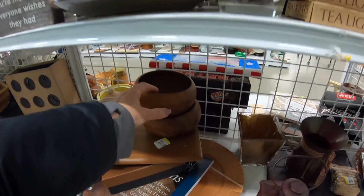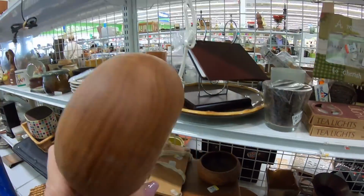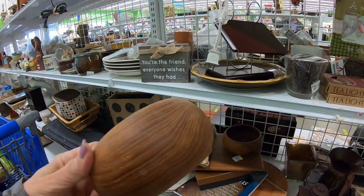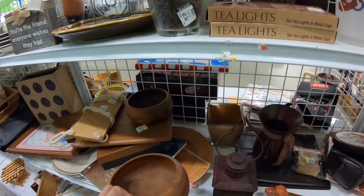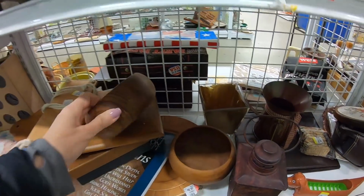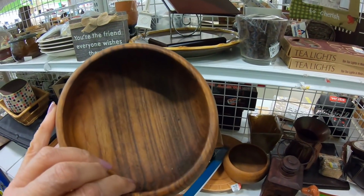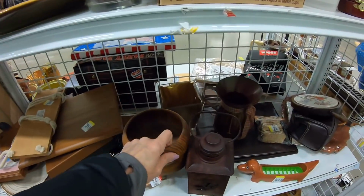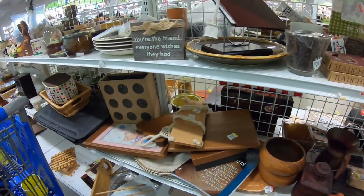Okay, more wood bowls. I think this shape, this rounded shape, is more the mid-century modern. And this is teak. Teak wood is just beautiful. A lot of outdoor furniture made with teak is very expensive. So if there would have been 4 bowls in very good condition, I would have taken the round ones.